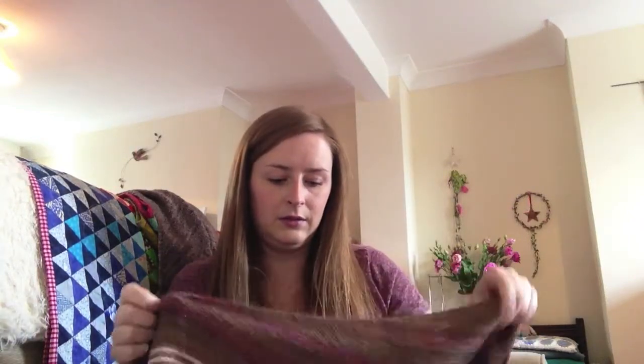And my last finished object, I've had this on the needles for a little while, and I did get a little bit bored because it's a lot of garter stitch, but when I saw the pattern I fell in love with it, and I just knew I had to knit it, so I'm really pleased that it's finished.